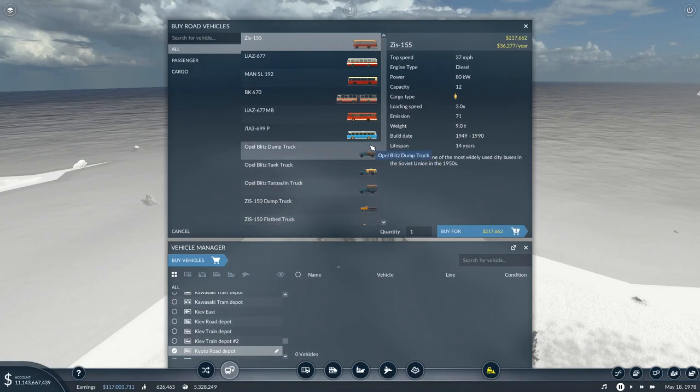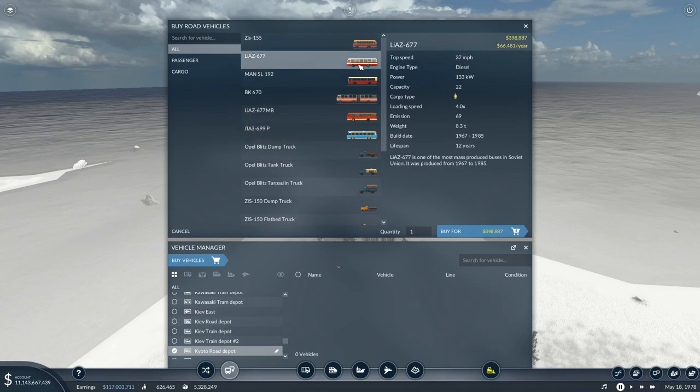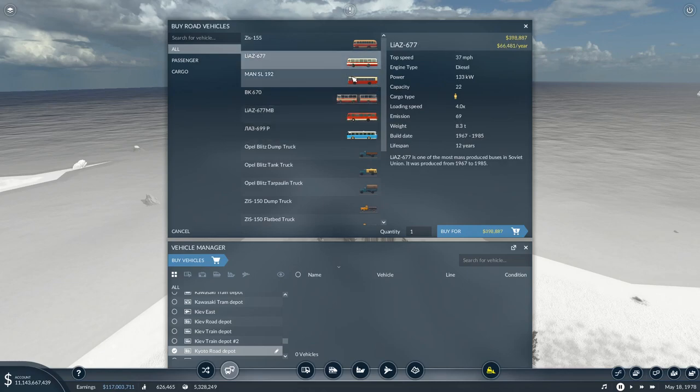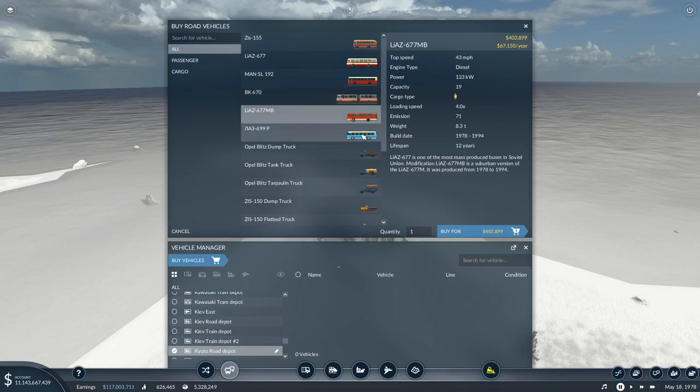Right, we've got a few new road vehicles. We've got the Mans, we've got the Lias, we've got this. One of them seems to be missing. One of them definitely. Now, 43, that's fine. 63. 43 and 37. 50. 37, 50. Capacity of 21, 19. I've got a plan.